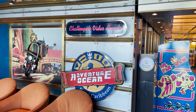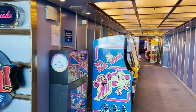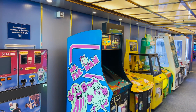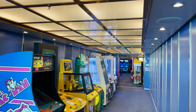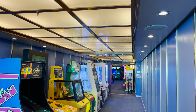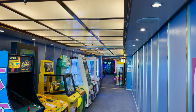And there we see it on the sign, Challengers Video Arcade, as well as Adventure Ocean, because this is all kind of the same area. But the arcade's available for anyone to use. It does come at an additional cost, though I will give you my favorite tip with the arcade. If you know you're going to play in the arcade on board your sailing, purchase your arcade credits ahead of time on the cruise planner. You will get a discount of 20%. So I do encourage that.